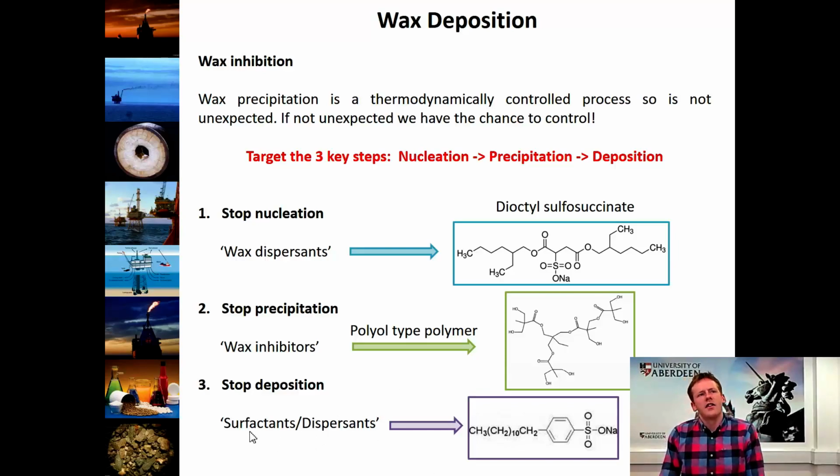The other thing I can try and do is stop deposition. Now in this case, I'm basically accepting that nucleation and precipitation will take place to some extent, but as long as the wax stays with the fluid, as long as it doesn't deposit on the pipe walls, then my fluid viscosity increases, but my pipeline diameter does not decrease. So I'm making the best of a bad situation, if you like. Again, we can stop deposition to some extent with either surfactants or dispersants.